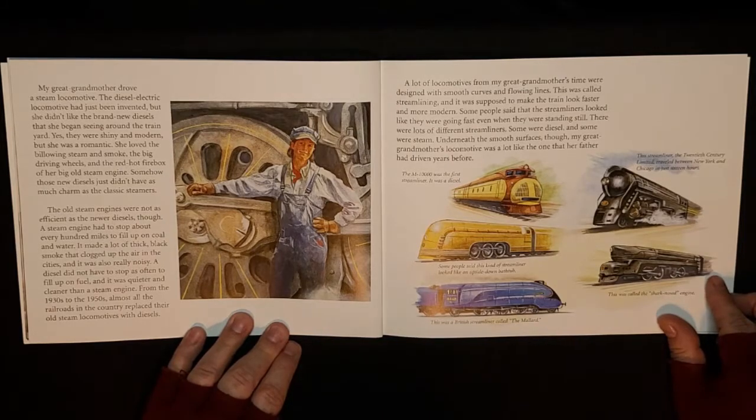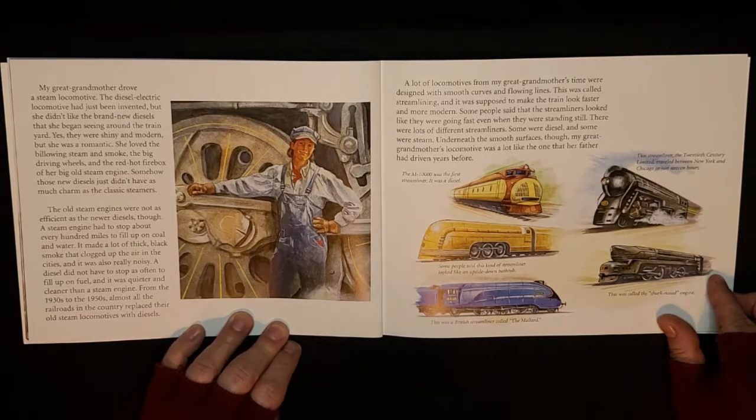My great-grandmother drove a steam locomotive. The diesel-electric locomotive had just been invented, but she didn't like the brand new diesels that she began seeing around the train yard. Yes, they were shiny and modern, but she was a romantic. She loved the billowing steam and smoke, the big driving wheels, and the red-hot firebox of her big old steam engine. Somehow, those new diesels just didn't have as much charm as the classic steamers.